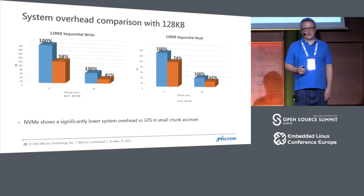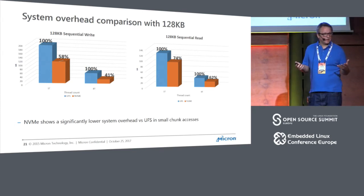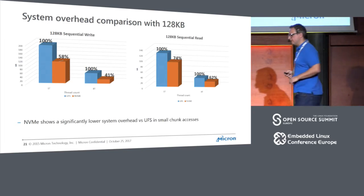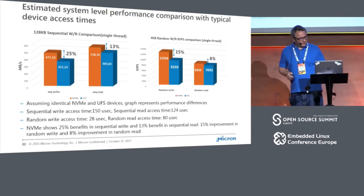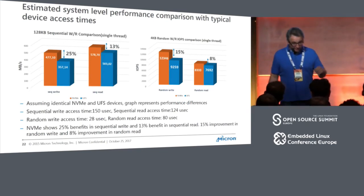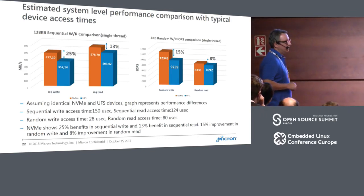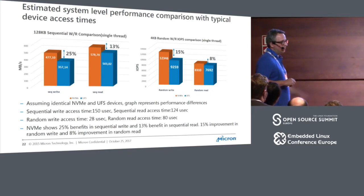But what does it mean in terms of user space performance, right? Okay, you showed me that there's a difference, fine, but how much is that going to translate into user space performance? So this is something that we tried to quantify here, and we could only do this theoretically. I explained we don't have two devices that are equivalent, so we assumed two identical devices. Theoretically, we assumed a UFS and NVMe device that behave exactly the same in terms of performance and in terms of bandwidth, latency, sorry.